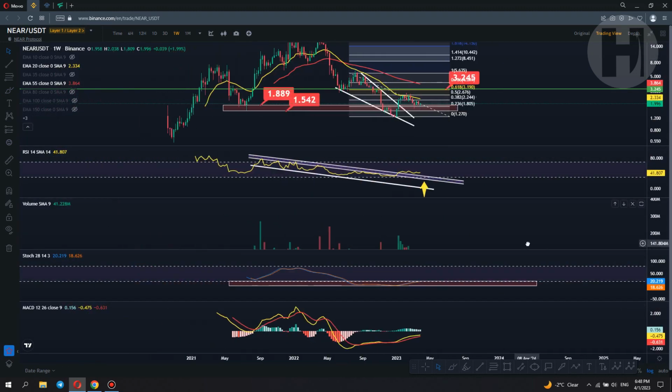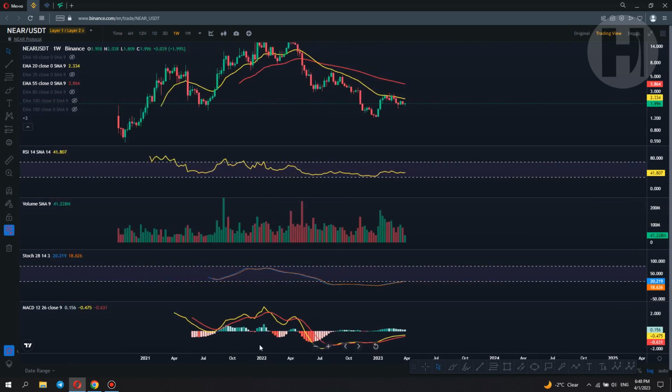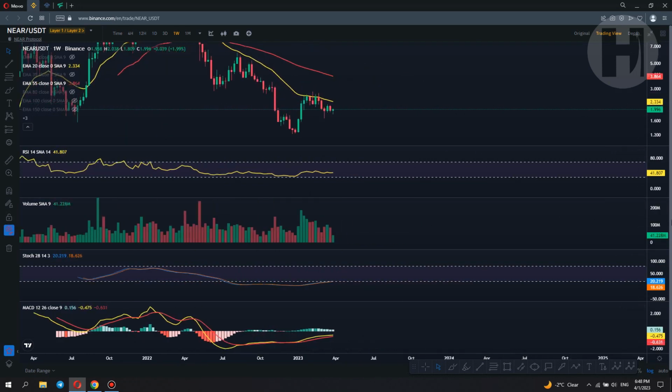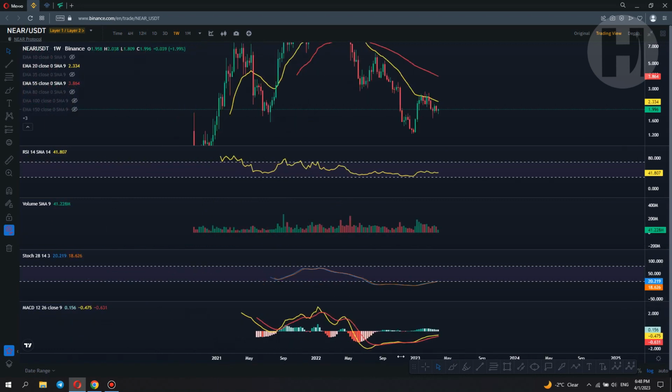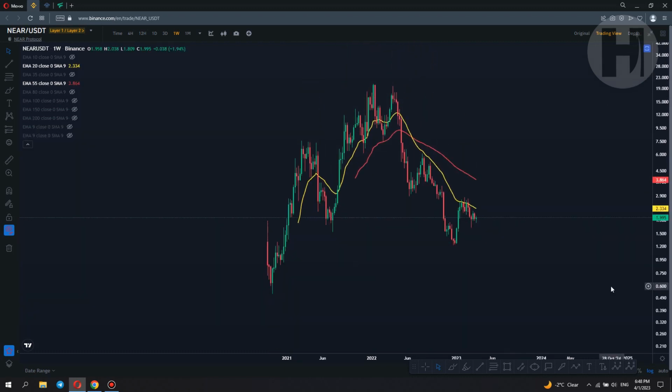One thing to notice as well, one positive thing, is that the volume that we're getting here on Near is incredibly strong. Look at this volume. This is strong volume here, and people are buying this dip. So this bottom was bought up pretty quickly. These are good signs that the project is alive. And obviously, for those of you who are bullish on Near Protocol, know that the project is alive, and I don't think it's going anywhere anytime soon.